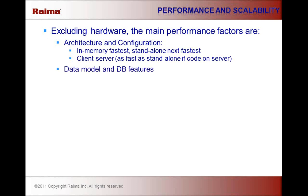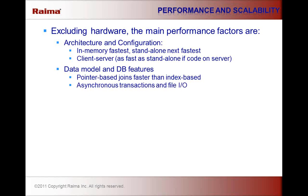Data model and database features will also determine the performance and the ability of your application to scale. Typically, pointer-based joins are faster than index-based joins. Asynchronous transactions will provide better performance than synchronous transactions because they don't have to wait for one transaction to complete before starting the next. File I/O, if you are implementing a disk-based storage solution, will definitely factor into performance. Faster I/O, better performance. The interfaces to the database management solution will also play a big part in application performance.